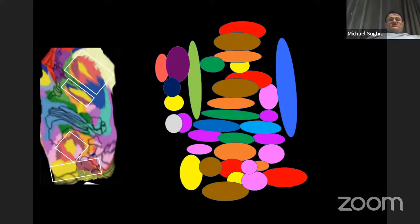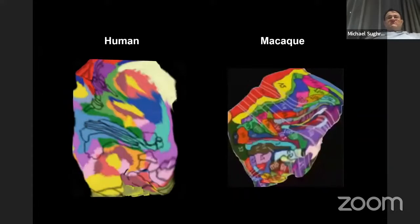Now, in order to try to sort this out, is there a pattern that drove our brains to look like this? We did a ton of work. And what we did is we went through every cytoarchitecture atlas that is in existence, from humans all the way back to fish, all the ones we could find. And we put them all into the same thing.